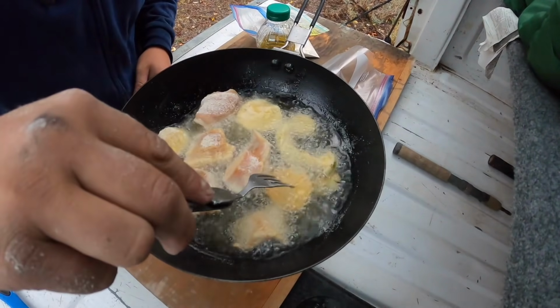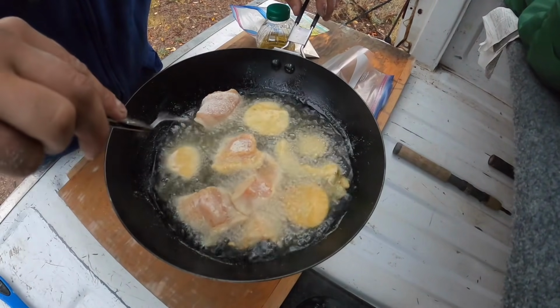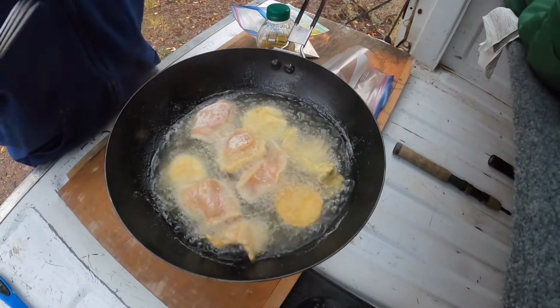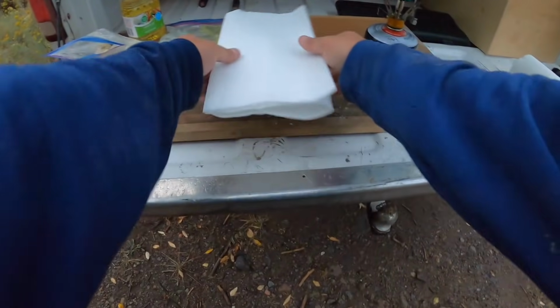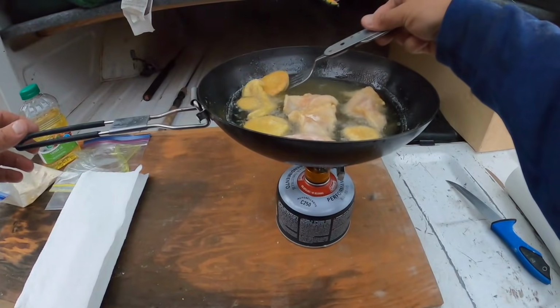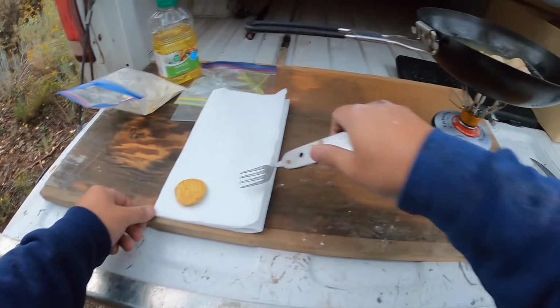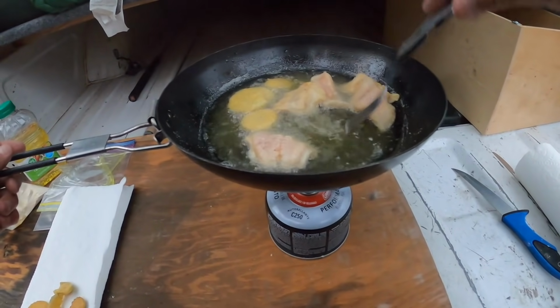The pickles won't take long at all, so we'll get those out first. The fish, we'll have to leave in there for a minute. I think those pickles are just about done. That guy's done for sure. Ooh, nice and crispy. This one's kind of funky. We'll flip these fish over too.